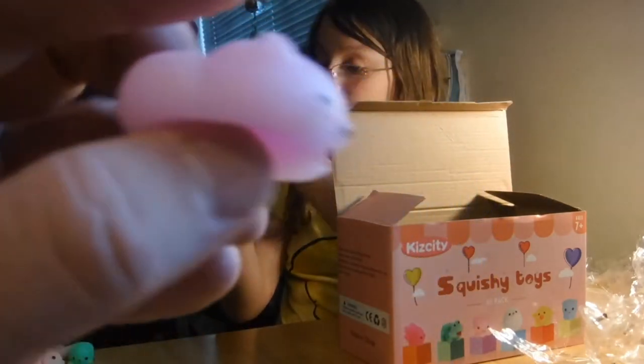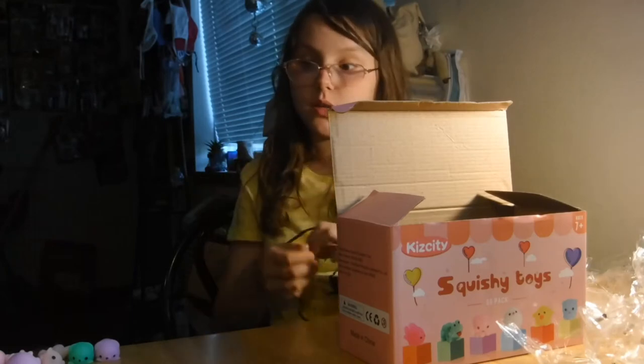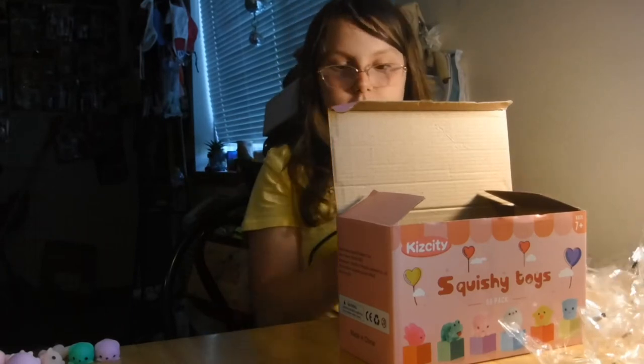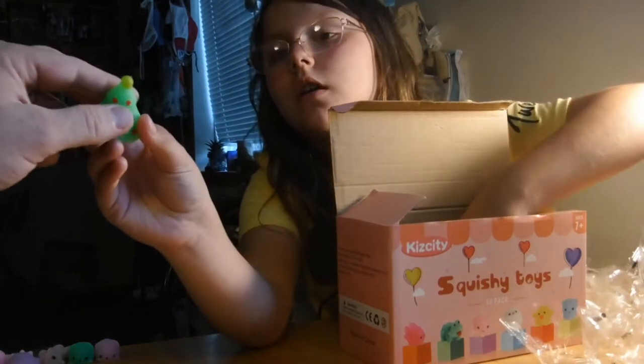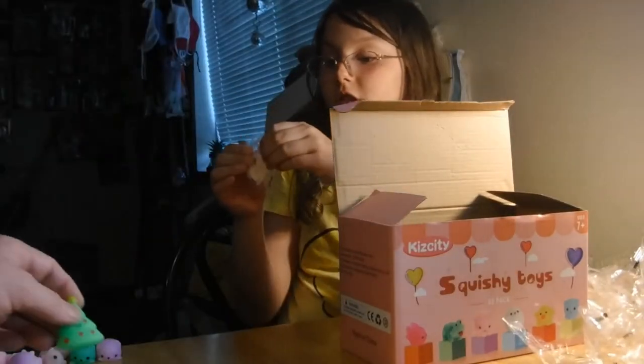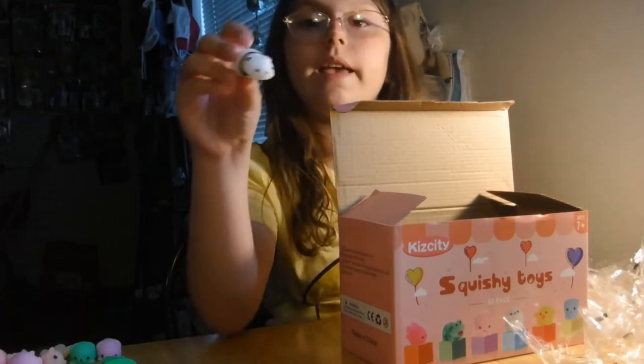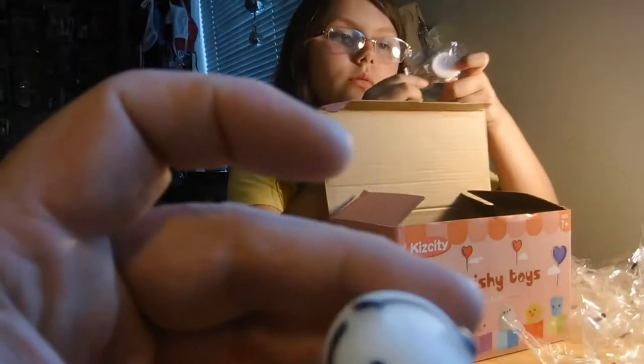It's a Christmas tree. They want to get Christmas Mochi so badly, but it's too little and too expensive. It's so cute. 10 out of 10, actually. 8 out of 10. Cute.